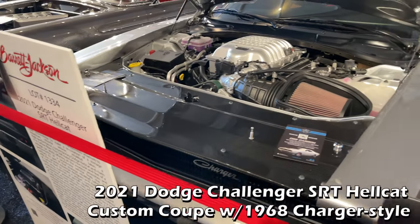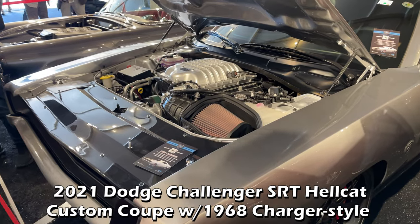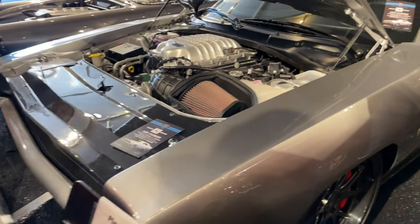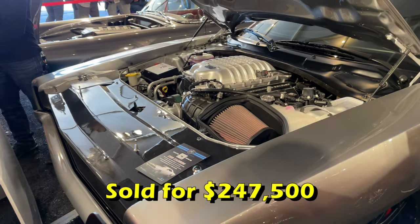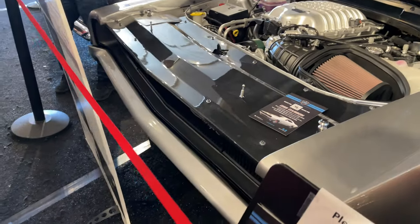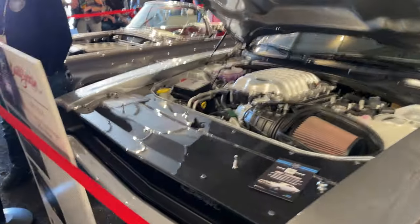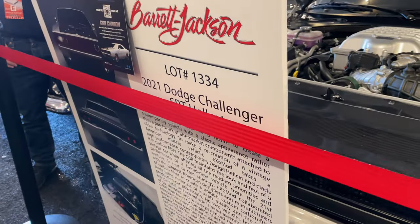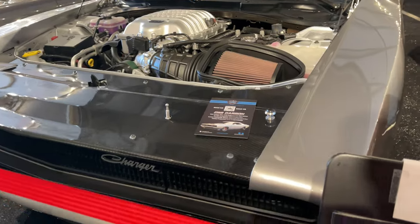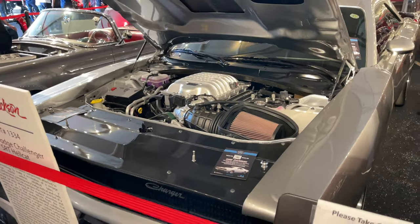Out of an S550. 2021 SRT Challenger Hellcat. Oh, it's not, that's the, they just made it look like it is. Right. This is a newer, this is a 2021. They just extended the metal out to give it the effect of the old Charger. But inside, because if you look right here. Yeah. Thank you guys, appreciate that. Very cool though, very retro.